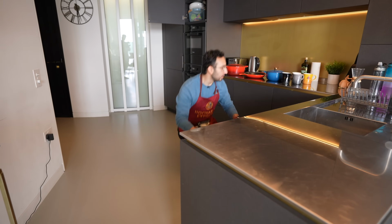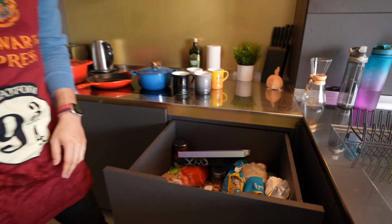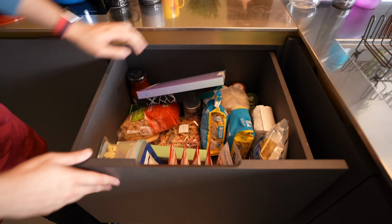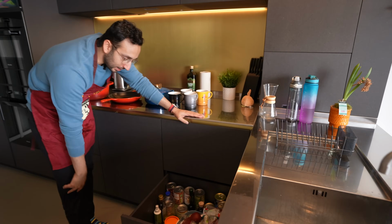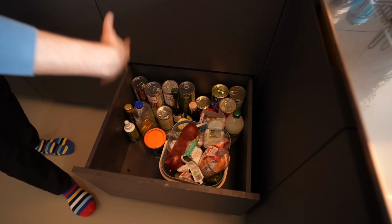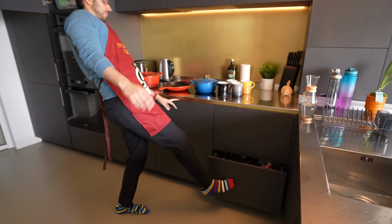That's our little wine cooler. There is a profound level of organization among some of these cupboards as well. So for example, here is where we have all of our grains. Obviously this organization has nothing at all to do with me and is entirely the doing of my housemate Lucia. But here we have garlic and onions and cans and oils and stuff that's somewhat related to cooking.